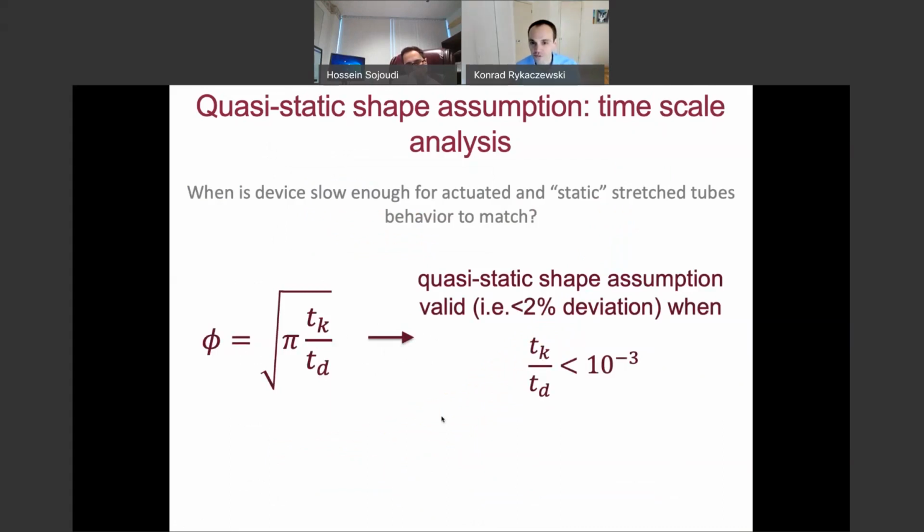So when is the device slow enough for actuated and static stretched tube behavior to match? From this equation, we need to pick some kind of a threshold for the two to match, and we said, let's say there's under 2% deviation, and this occurs when this ratio is smaller than about 10 to the minus third. So this is, I would say, the first step in looking at these shape-changing thermal devices, and how you proceed to analyze them, right? If this ratio is smaller than what we found here, you can apply classical steady state analysis to interpolate in between the different time points. But if you're above that, you're in a regime where you might need to proceed to more complex analysis.